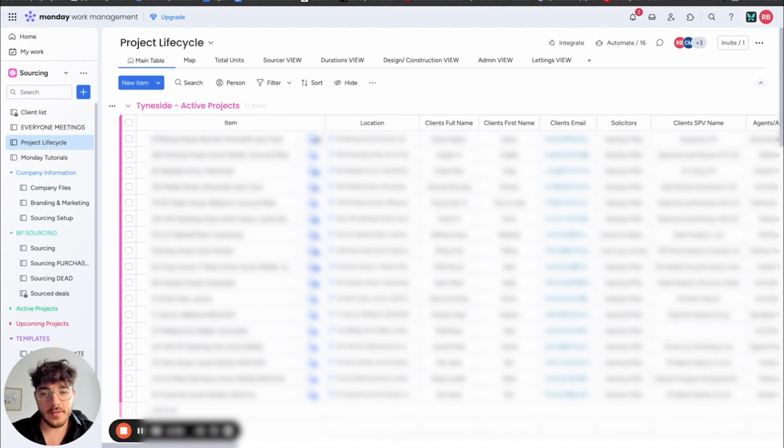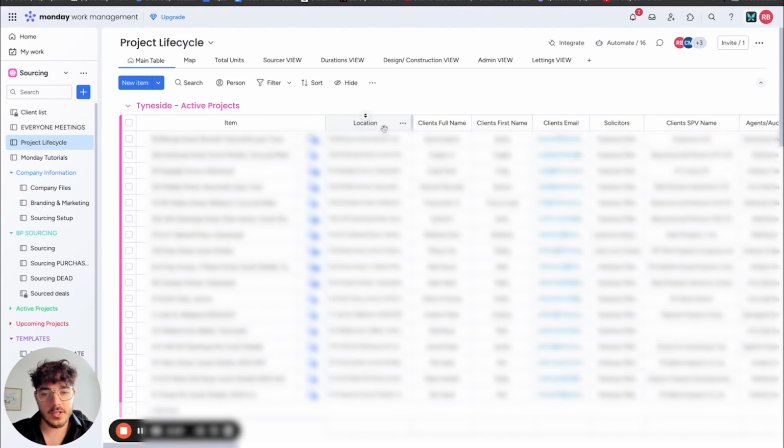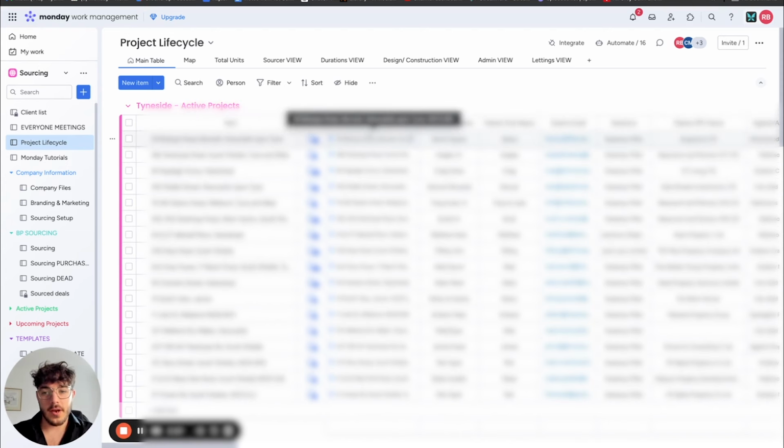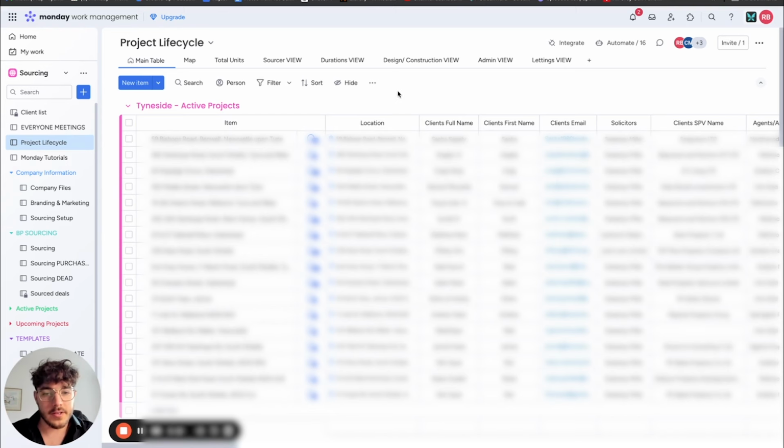And the project lifecycle works like this. So you have the item, which is the address, and then the location again, which is the address. The reason we've duplicated it is because this is an item column, which a lot of the automated emails and stuff can draw from, and the location column actually shows you in a view. So you can create views on Monday to see data illustrated in visual formats, and the location to show us on a map where all of our properties are and things like that, which is useful.